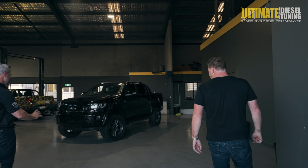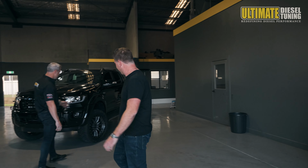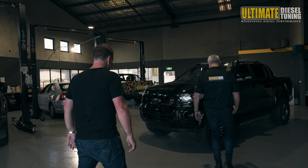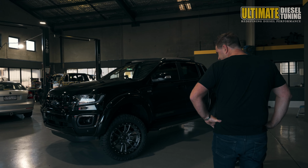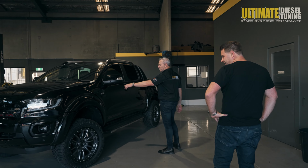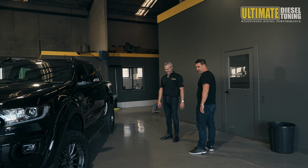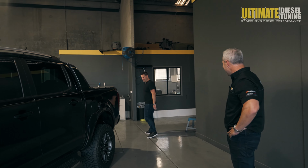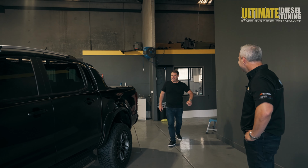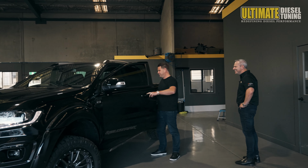So we've done, obviously, the front, everything's been blacked out. The whole front's been blacked out. We've obviously got the flares on it. The wheels and tyres we spoke about as well. They look great. Even the door handles, the little grills, the mirrors, all that's been blacked out as well. It looks quite unreal. So what do you think? I mean, you haven't even seen the car. The dealer dropped it straight here. Yeah, I know. Looks great. Looks really good. Looks a bit different to a standard Wildtrak.